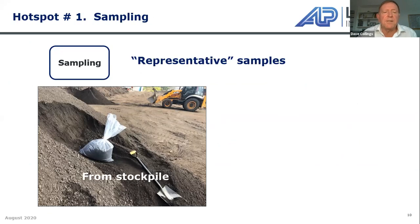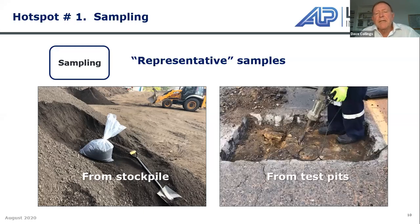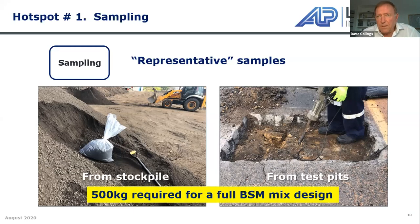If you're dealing with stockpile material, there's a whole lot of procedures to make sure that you sample correctly from the stockpile. If you're sampling in situ, there's a whole lot of procedures that you must follow in order to do proper sampling from a test pit. And just remember that when you're doing a mix design, you need a lot of material. One triaxial specimen weighs in the order of 12 to 15 kilograms, and you need 10 for a triaxial test. So that's immediately 150 kilograms. And what you don't want to do is to run out of material and say, oops, let's go and get some more. Because there's a good chance that what you get by going back to resample is not going to be the same as the first. So you can't just combine a whole lot of different test results.